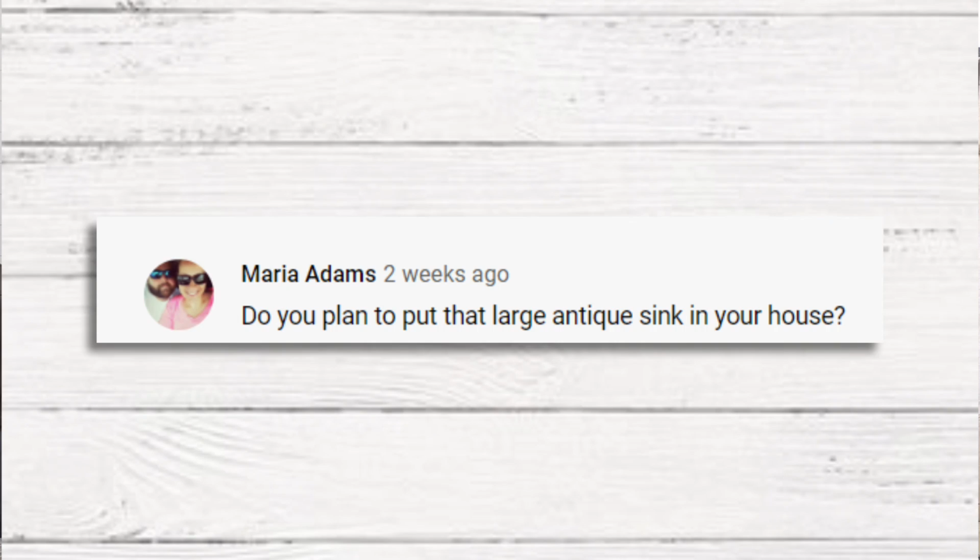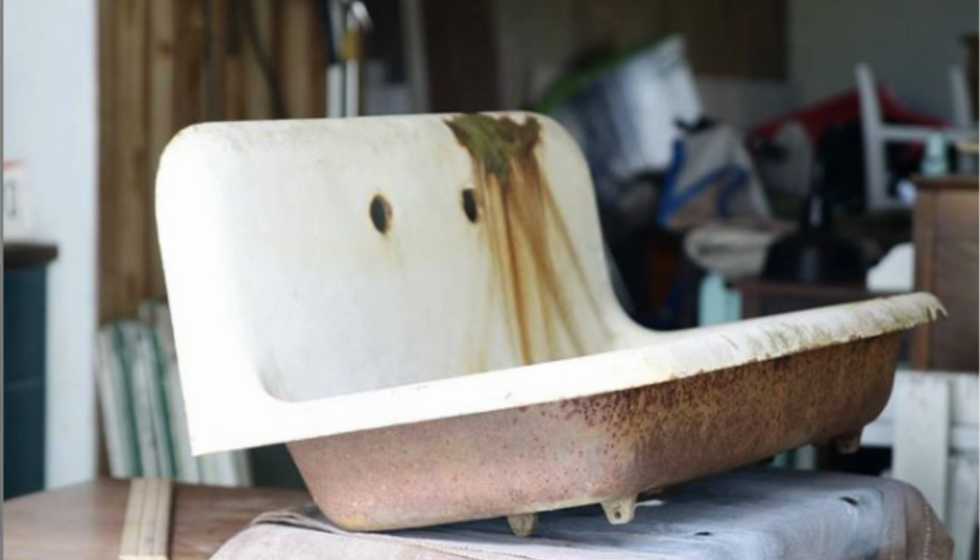Maria Adams says, do you plan to put that large antique sink in your house? She's referring to that old sink that my husband had picked up for me in the woods.